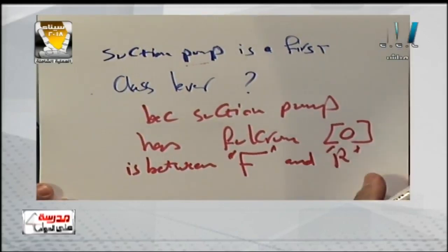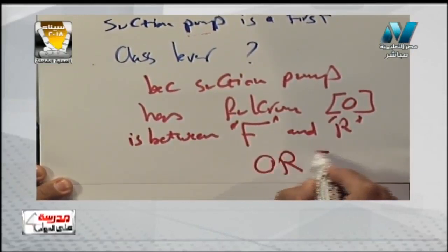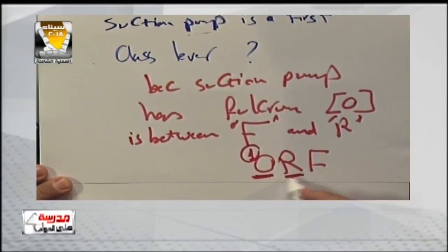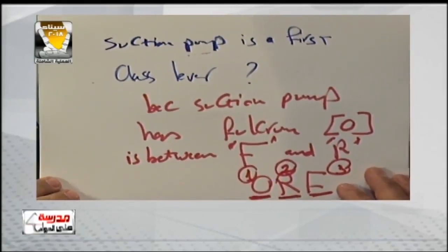So again, let me remind you، خلينا افكركم تاني with the secret word. في كلمة سرية مهمة جدا اسمها ORF. What's about ORF? If O in the middle, it will be first class lever. If R in the middle, it will be second class lever. If F in the middle, it will be third class lever. So again, suction pump is what class lever? Is a first class lever.